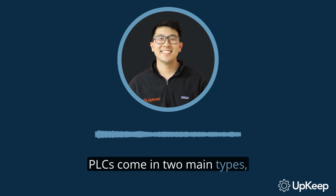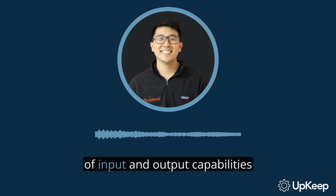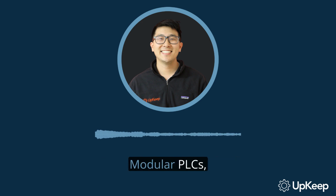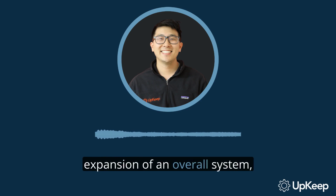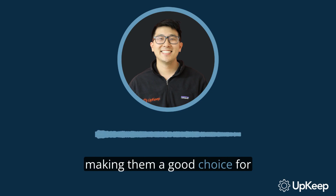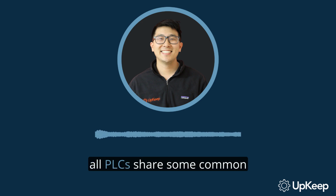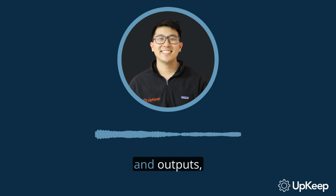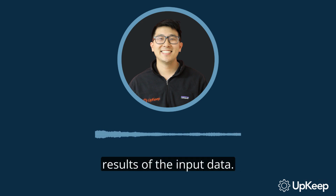PLCs come in 2 main types, compact and modular. Compact PLCs have a set number of input and output capabilities and are ideal for smaller applications. Modular PLCs, on the other hand, allow easier expansion of an overall system, making them a good choice for larger or growing companies. Despite their differences, all PLCs share some common key components. These include inputs, which are the information gathered by the PLC, and outputs, which are the devices that respond to the interpreted results of the input data.